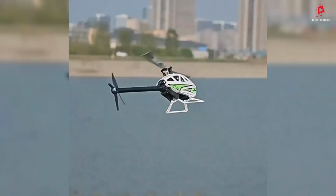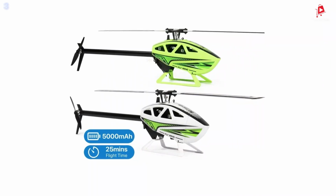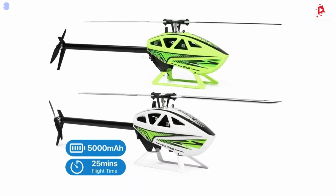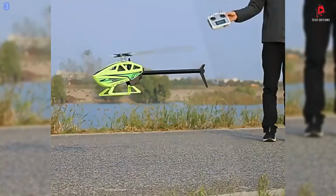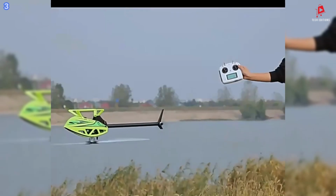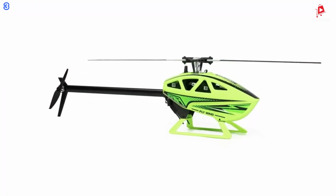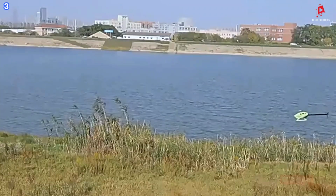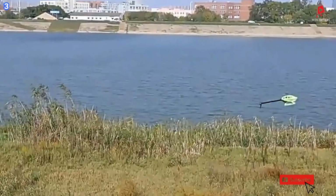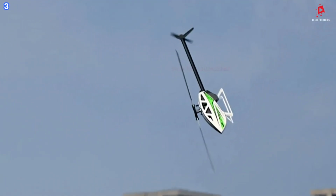The Flywing FW450 V3 RC Helicopter offers advanced technology and performance in one sleek package. Powered by a high-efficiency 1624-volt high-power brushless motor and a 60-ampere electronic speed controller, this model provides impressive power and longevity. The brushless motor eliminates the inefficiencies of traditional brushed motors, ensuring a longer lifespan and more efficient flight.